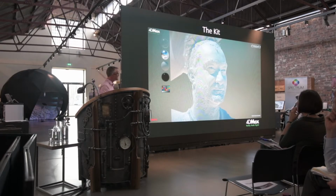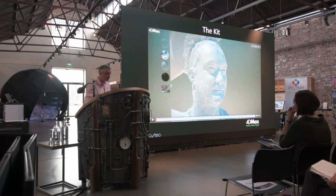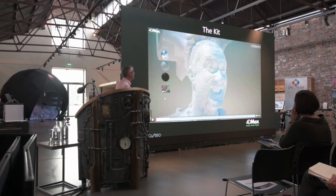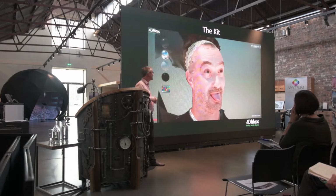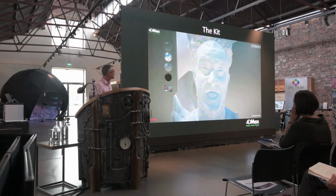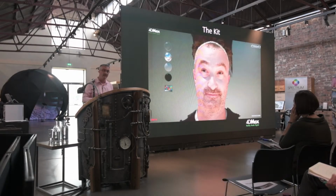But we've also got 16 video cameras running at 30 frames a second. Unfortunately I haven't got the version where it moves around, but this is 30 meshes a second running in Unity, which I can show you. And this is pretty new. Really not many people are doing it.